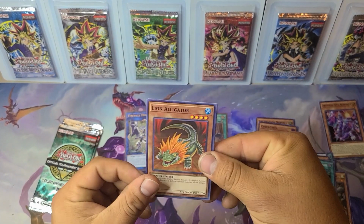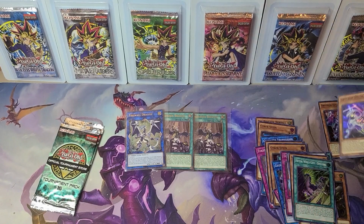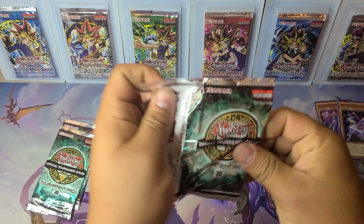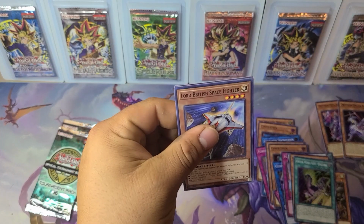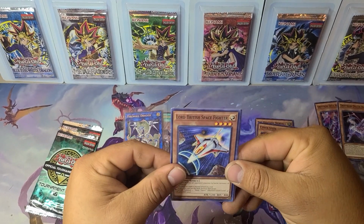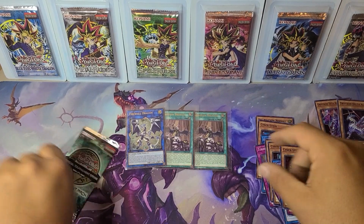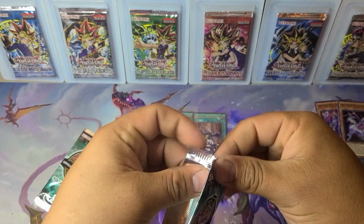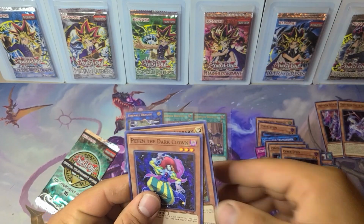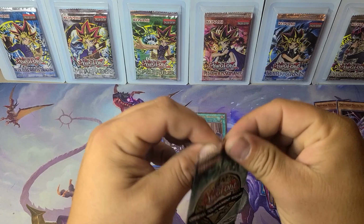Just a few more packs left. Lion Alligator and Drytron Delta. Okay, alright. So we just need one more Zeta to make it a full playset of the Zeta. Lord British, Breath of Acclamation, and Cyberstein. Two more packs left, guys. Can we get another ulti? That'd be freaking awesome. Doesn't look like it. We got the Cyberstein and last pack.